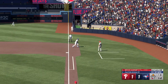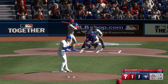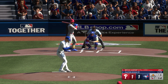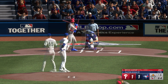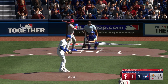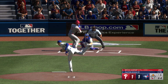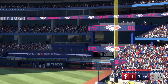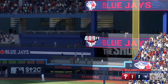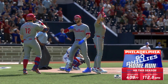Slow roller to first, and that's just foul. And misses inside. Well struck, deep right field, way back and out of here. And now they're out in front. It's 3-1.